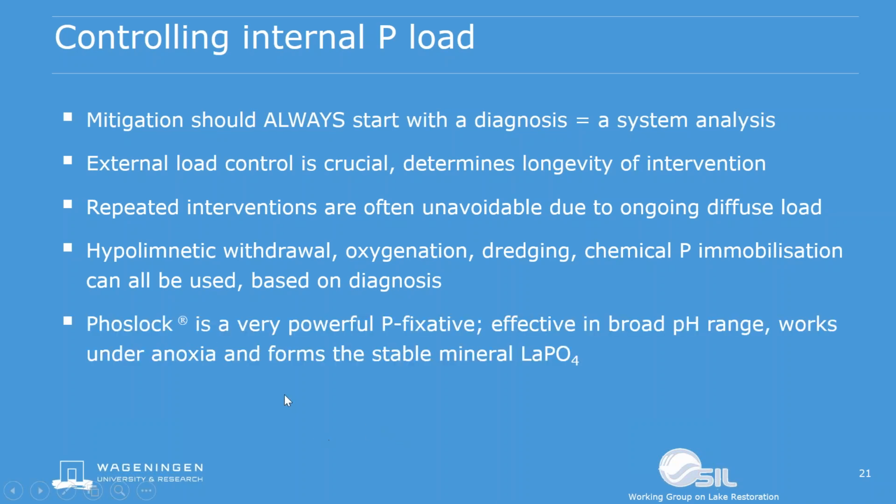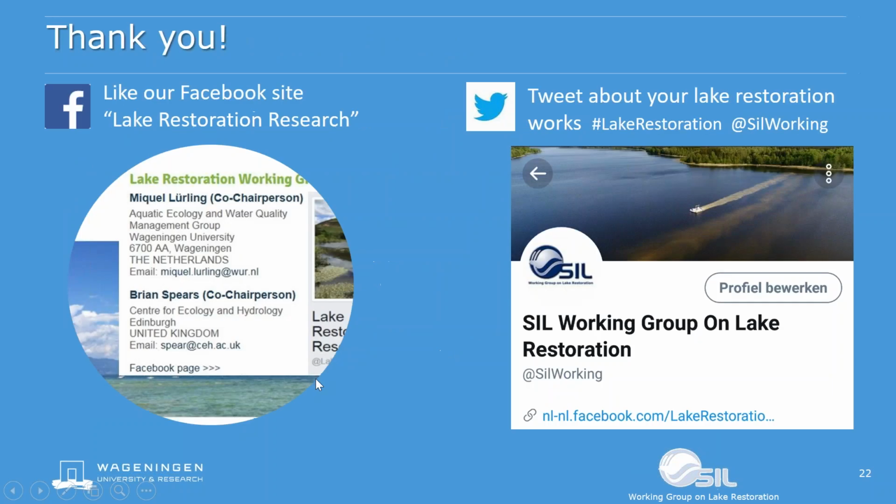I want to mention that after 14 years of research on Phoslock, that is indeed one of the most, I think, the most powerful phosphate fixative we have nowadays in the market. It's effective in a broad pH range. It works on anoxia, and it forms a stable mineral rhabdophane lanthanum phosphate. So phosphate will remain permanently bound to the lanthanum. It's no longer available to biota. So that's a good thing and a nice tool to use.